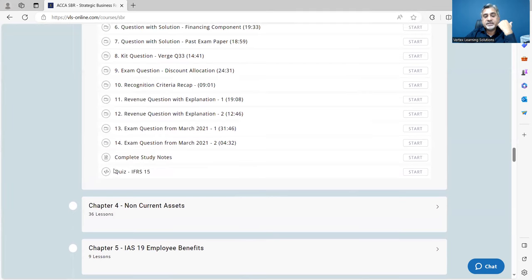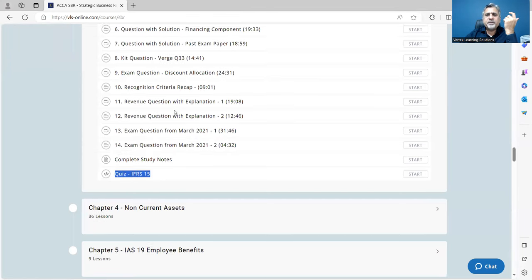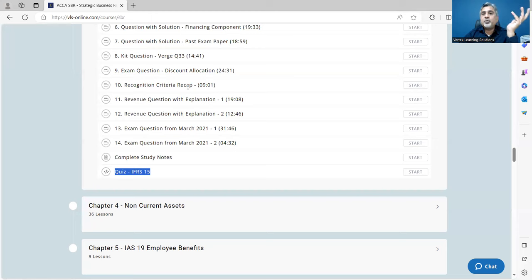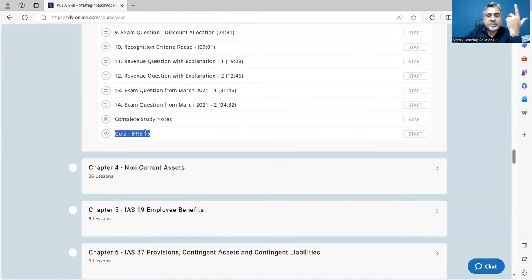And then there is a quiz. Please attempt the quiz. I know that SBR is not a quiz-based MTQ or CQ style, but in this quiz, I will check your ability: can you calculate discount allocation, can you calculate the finance component, finance income in revenue? Right to refund, liability, whatever, all part of this, and you need to do calculations as well. So I check your calculation.